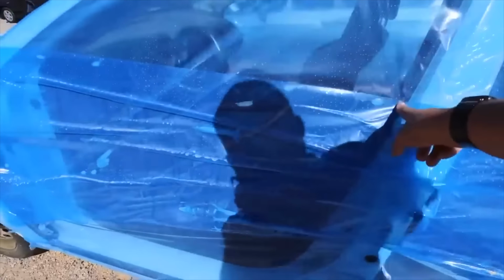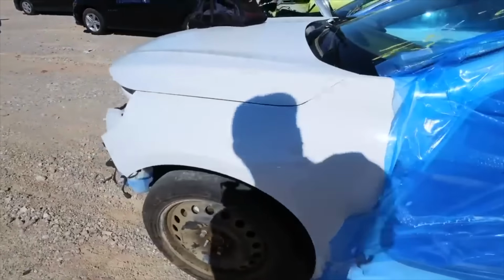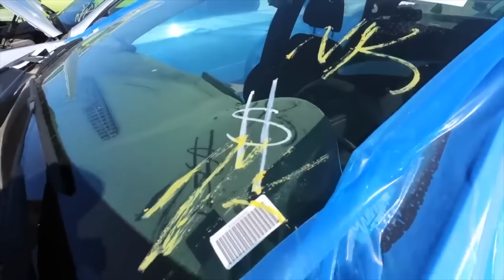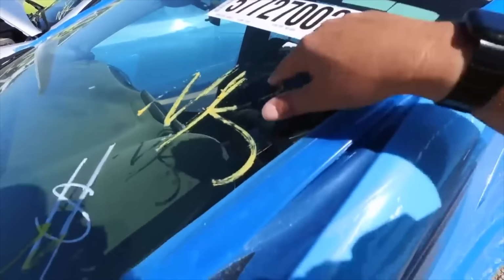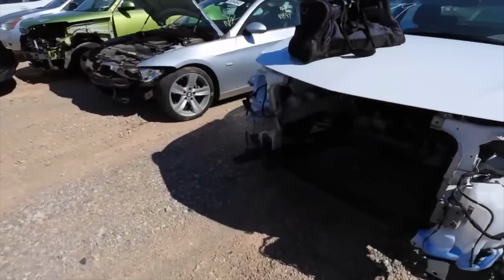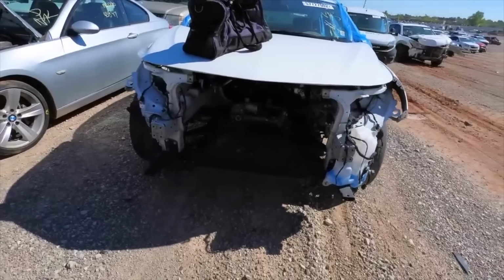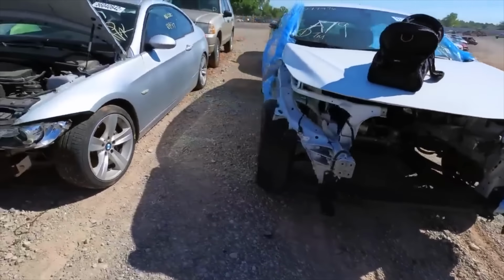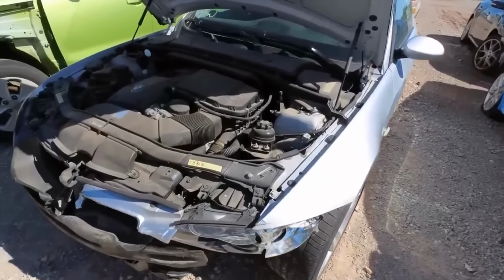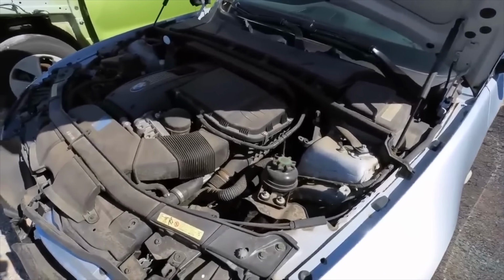Yeah, they took just about everything, and I know where this came from because that dollar sign came from Dealer Auto Auction, and there's where the Dealer Auto Auction sticker used to be. Boy, they took everything but the rack and pinion. God dang. Okay, guys, give me a second. Let me get a jump pack, and we'll fire this bad boy up.